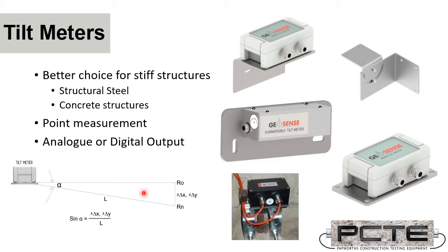So let me just go through what you can use to measure tilt. The most basic tool is a tilt meter. These are most commonly a MEMS sensor, which is a form of electrical measurement. Practically, they are going to output in the engineering units, once they've been converted, an angle of tilt. And there's special options available for submersion in water or measurement. But the key thing of these is that it's a point measurement.